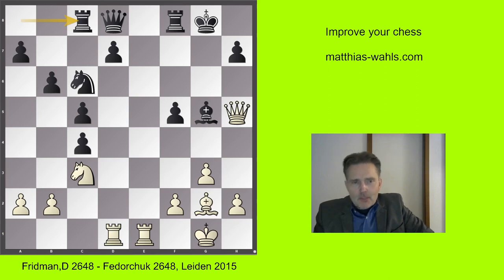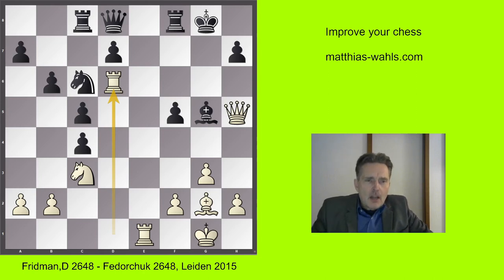And now Fridman, he finished the game really in style. This was a perfect game he played here. Let's say close to perfect. He played rook d6. It's not the only good move, but it's very strong. The rook is now controlling a couple of squares on the sixth rank, also not allowing the queen to go there, and also putting pressure on the square f6. We will see why this is relevant in a couple of seconds.